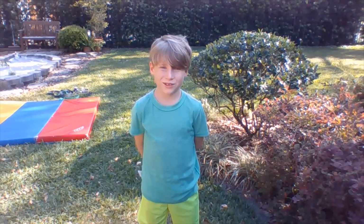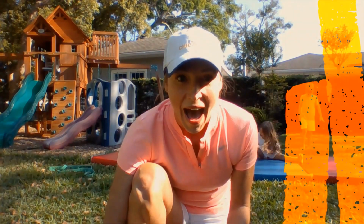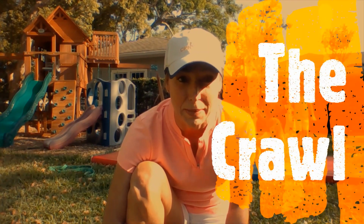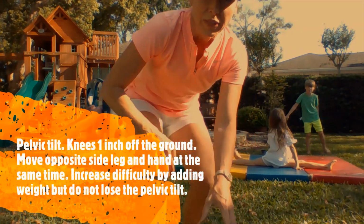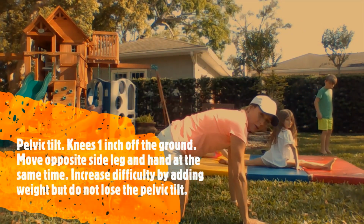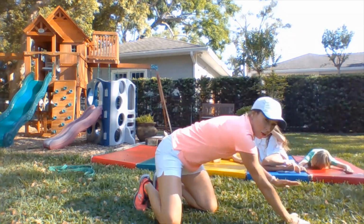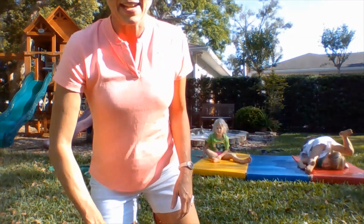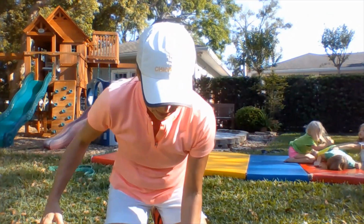Muscular endurance. The muscle's ability to contract over and over. Our next activity is the crawl. To make it more of a challenge, try to keep your knees off the ground, but stay with the pelvic tilt like this. So, pelvic tilt, knees off the ground, alternating sides. The crawl is so important for core stability and strength. While you're doing this, you will also develop muscular endurance, okay?